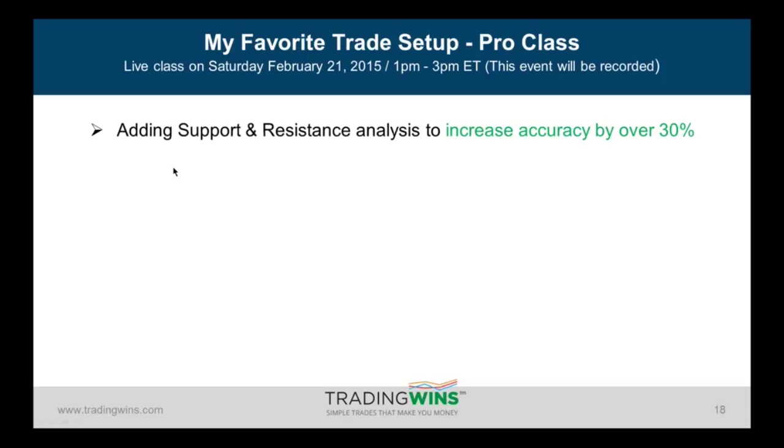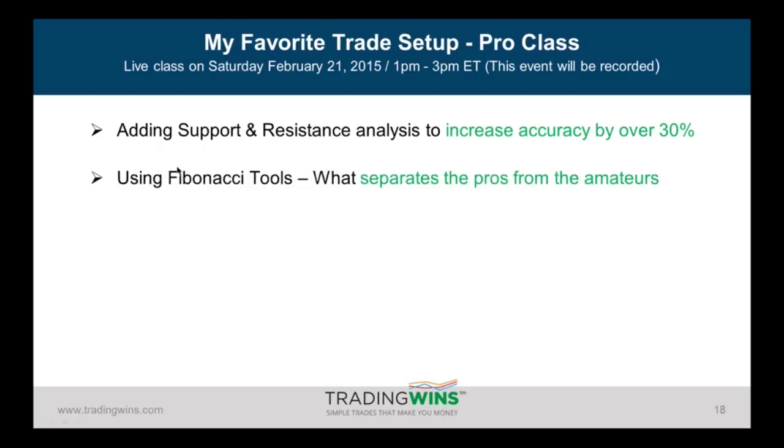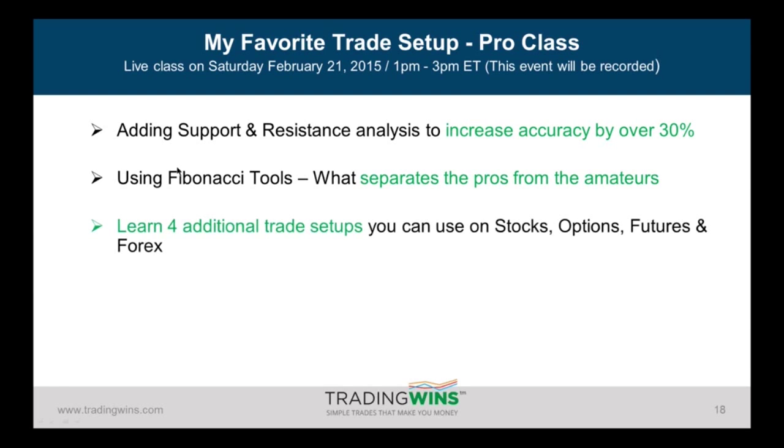But I'm also going to show you a very unique way of adding support and resistance to this that really improves the accuracy, okay? And I'm going to teach you 2 different Fibonacci tools, one that will help you with the entries and another one that will help you identify exit targets, okay?